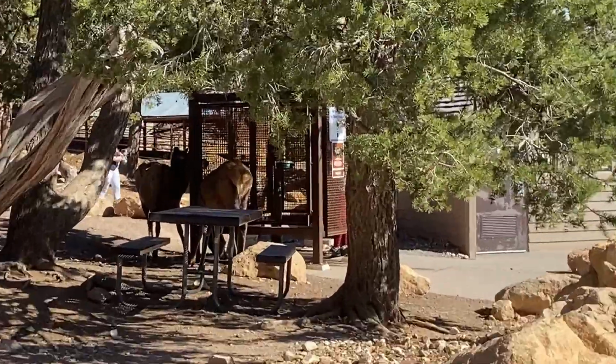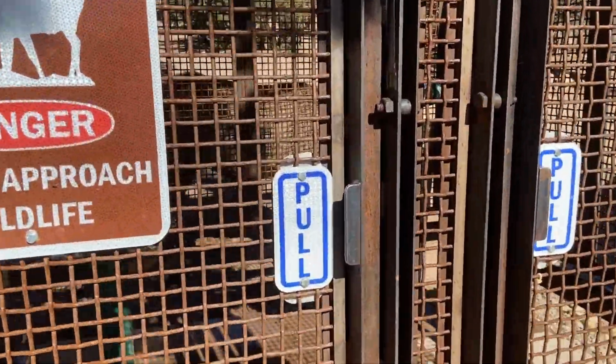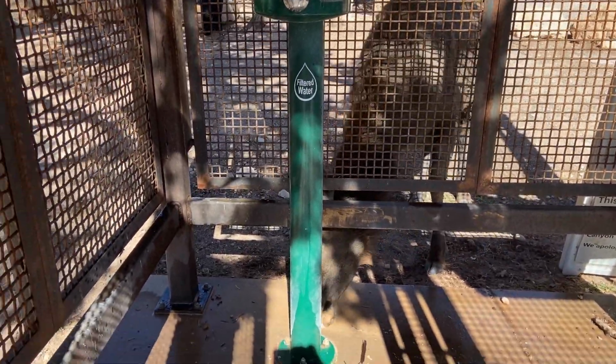It seemed like the wildlife had figured out the drinking fountains, and I had never seen this before, but they had a special cage for the humans to go into to try to keep them from drinking the water, but I would say it was only marginally effective.